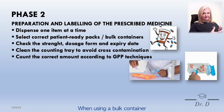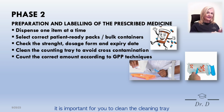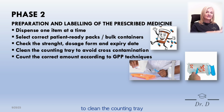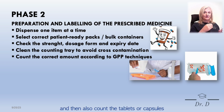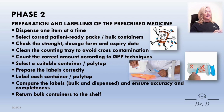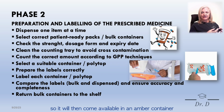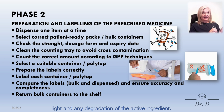When using a bulk container, you have to use a counting tray when you're going to dispense, for instance, tablets or capsules. It is important for you to clean the counting tray to avoid any cross-contamination. And then also count the tablets or capsules according to good pharmacy practice techniques. You will then select a suitable container or polytop. For instance, some medicines might be light sensitive, so they will come in an amber container. That means also dispense it in an amber polytop, right, to protect it against light and any degradation of the tablets.